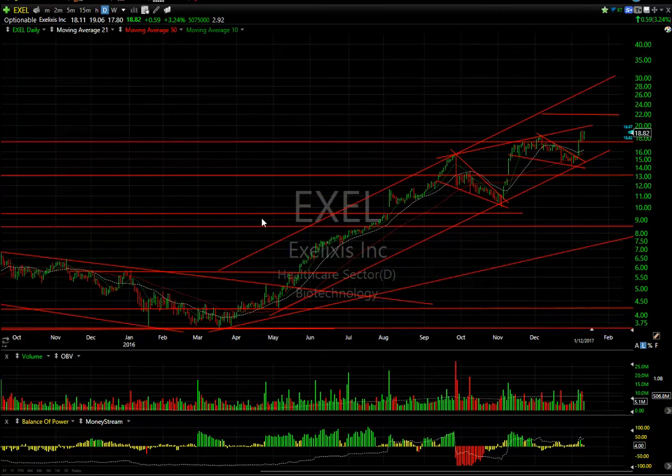Fifth wave underway. It looks like a long first wave. Here's 2, 3, and 4. Wave 5 could or should take you to at least 22, and it may take you way up there.